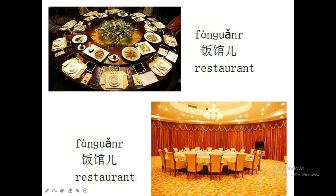So another new word we learn is 饭馆. 饭馆 means restaurant. In Chinese we have many different vocabulary to describe restaurant. This is the first one you are hearing. 饭馆. Okay, 去饭馆. Going to the restaurant. Going to eat in the restaurant. 去饭馆吃饭. So 去饭馆 is the phrase we practice now.